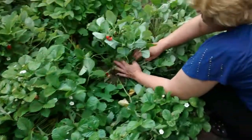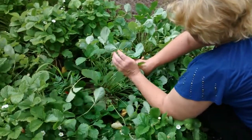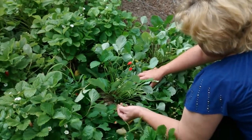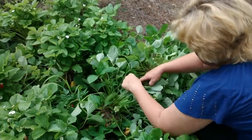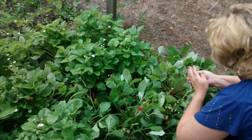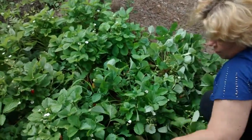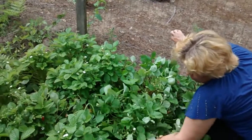And what you got going over here, Tina? Hundreds of berries. Hundreds? Yeah. And we just harvested these yesterday. And there's so many more that are going to grow. So many more. Maybe we'll have strawberry shortcake tonight. That'll be good.